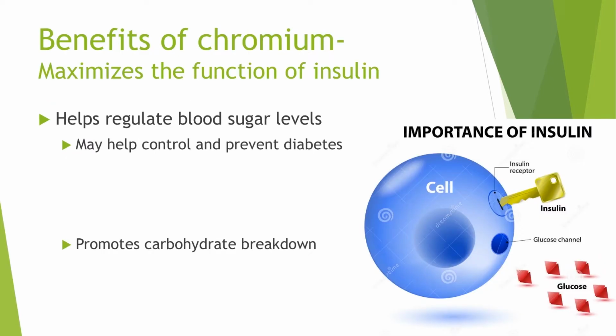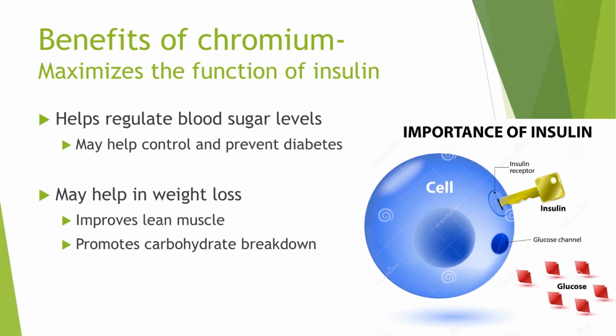Chromium plays an important role in the function of insulin. Insulin is a hormone secreted by pancreas which ushers glucose molecules out of the bloodstream and into the cells where glucose is then burned for energy. By maximizing the function of insulin, chromium helps regulate blood sugar levels, which may help control and prevent diabetes. Additionally, chromium is a great supplement for helping lose weight by improving lean muscle and promoting carbohydrate breakdown.